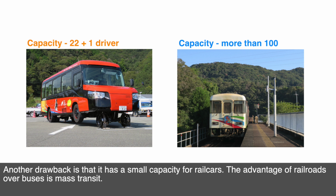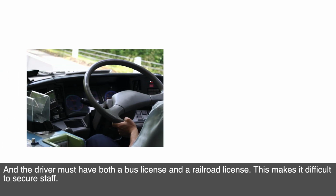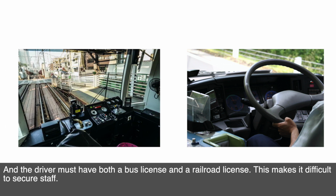The advantage of railroads over buses is mass transit, and the driver must have both a bus license and a railroad license. This makes it difficult to secure staff.